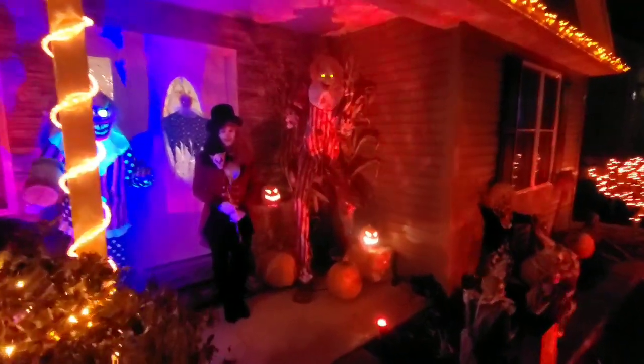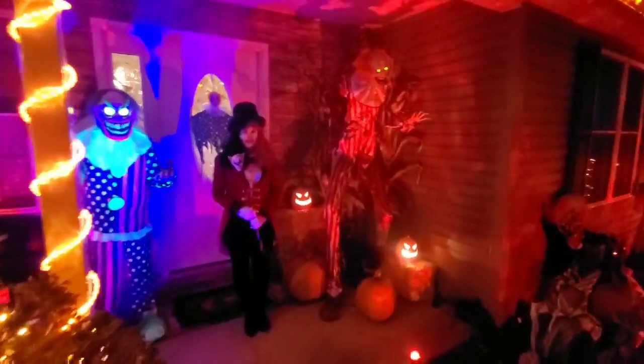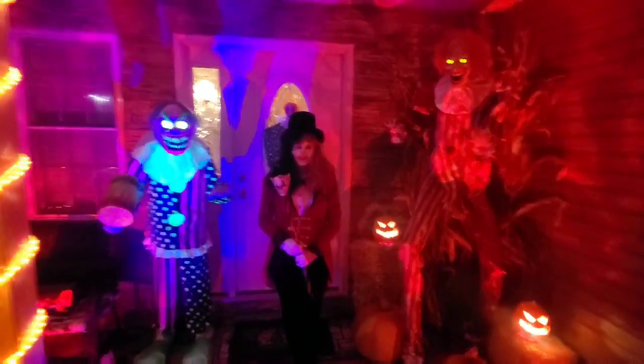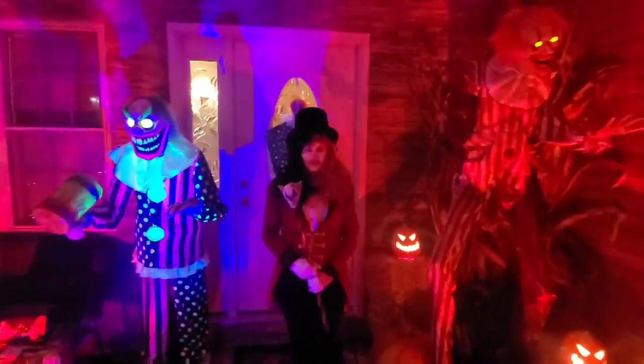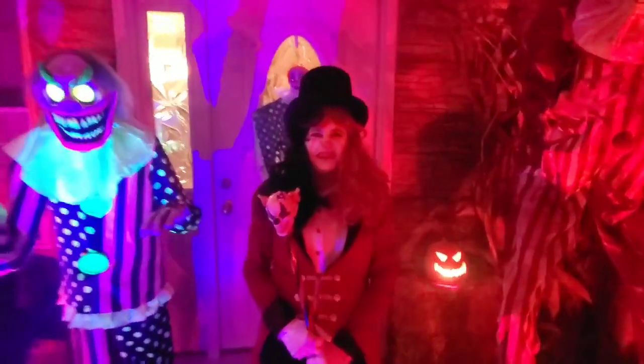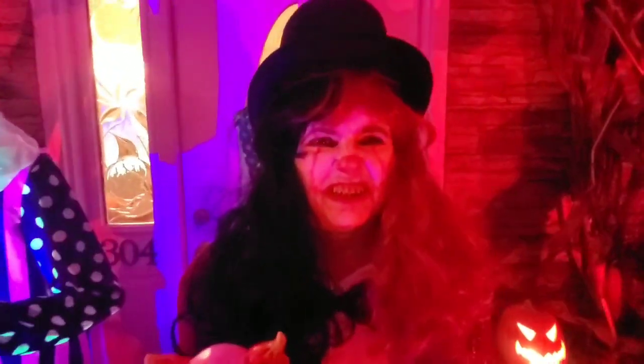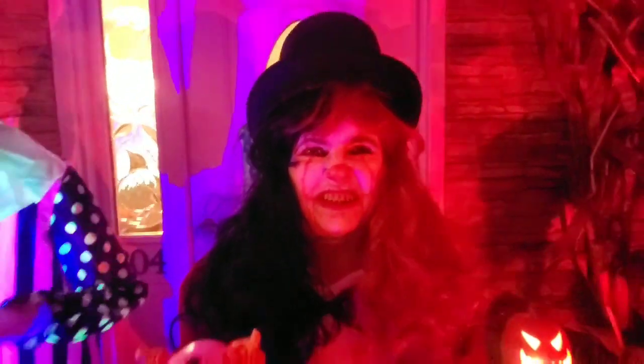All right, the night's winding down, so let's check out Bobby's costume. She was pretty freaky. We both decided to go as ringmasters, so let's see her. Let's check it out. There's teeth. That's good. Looks great.